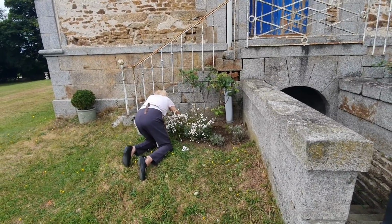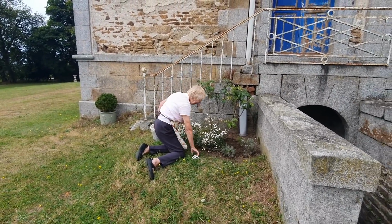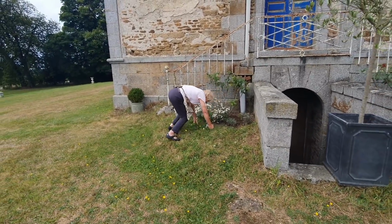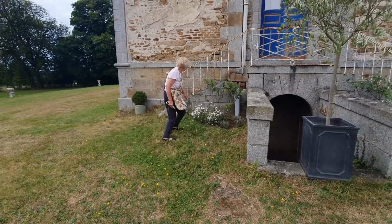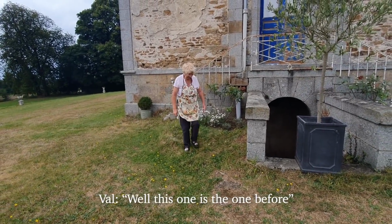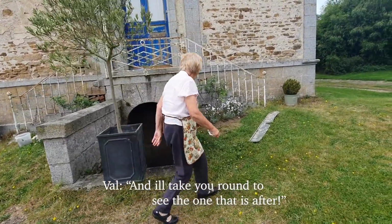Say hello, Mum. Hello. Do you want to come and show us what you're doing on the other side? Yes. If you can get up. She's quite old. Well, this one is from the one before. I'll take you round to see the one that is after.